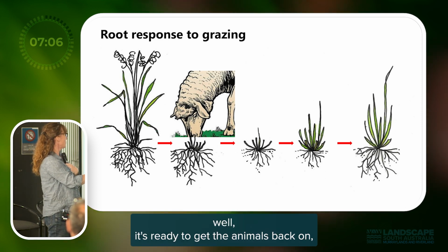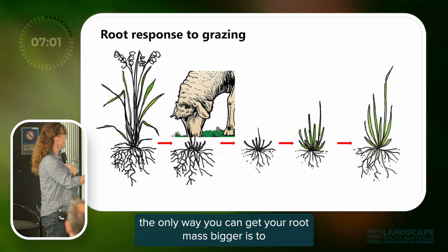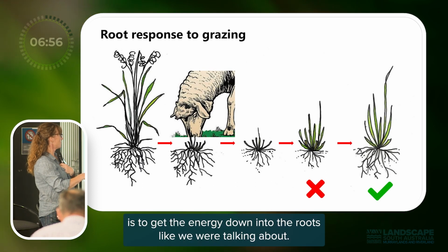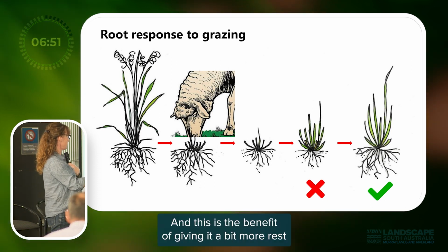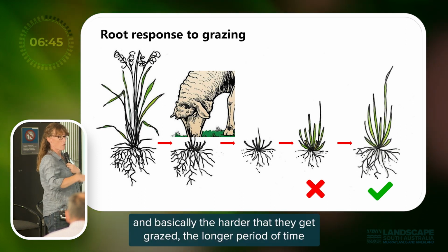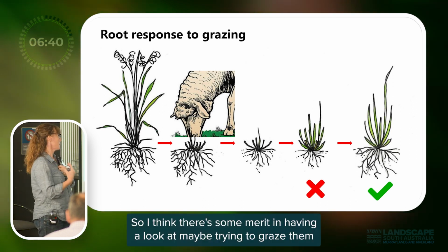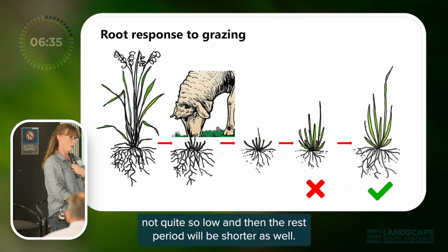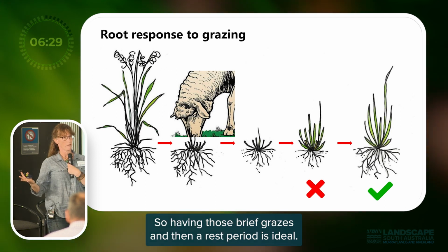But one of the things that happens is that people see this grass start growing and think, right, well, it's ready to get the animals back on, but that's a really bad time to put the animals back on, because the only way you can get your root mass bigger is to get the energy down into the roots like we were talking about. So that's not the good time, and this is the benefit of giving it a bit more rest. Basically, the harder that they get grazed, the longer period of time you need after that for these grasses to be able to respond. So I think there's some merit in trying to graze them not quite so low, and then the rest period will be shorter as well. So having those brief grazes and then a rest period is ideal.